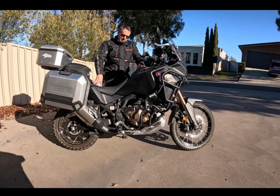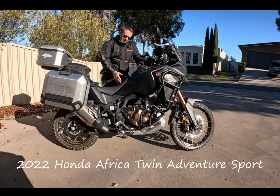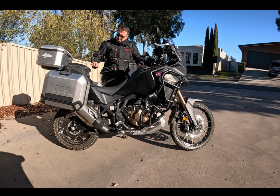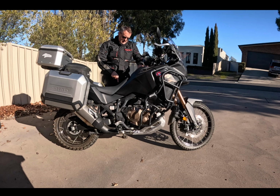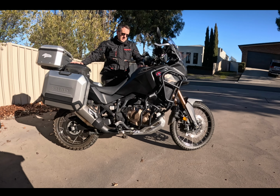So a bit about the bike for those who haven't seen previous videos: it's a 2022 Honda Africa Twin Adventure Sport, so the Adventure Sport with the bigger fuel tank. The only modifications I've made to this bike really are I put on a Quickshifter, which we'll have a go at, and you can get a sense of how that goes in comparison to just normal shifting. I've also, what else have we done? Tyres, we've got the Motoz 50/50 road off-road tyres, so you'll get a sense of how they are.